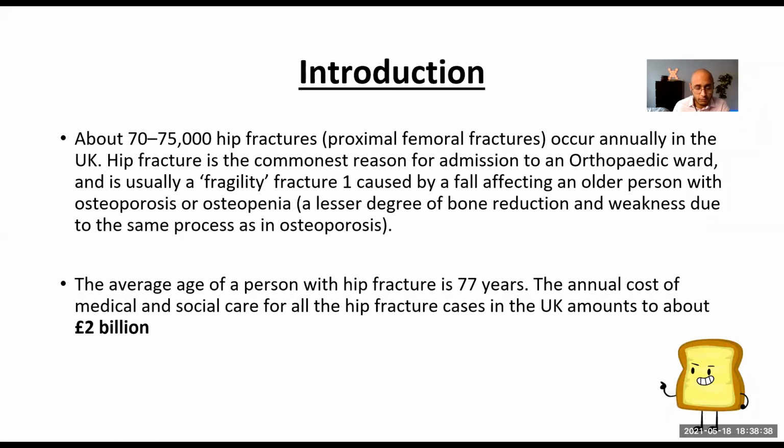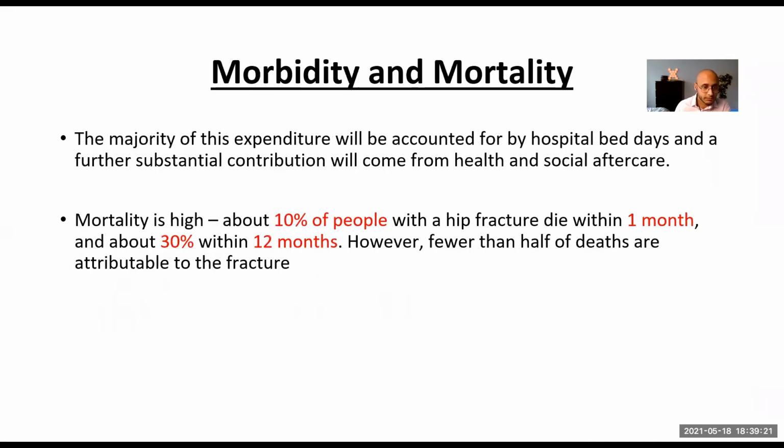NOFs, or hip fractures, are the bread and butter of orthopedics. It's the most common admission into an orthopedic ward. It's a complex medical condition. It's not just a broken bone. When you look at the numbers, you have more than 75,000, and this number of fractures is only going to go up as the population ages and becomes older and more frail, and more people will tend to break bones and break hips. As I said, it's a complex medical condition, not just the bone, and it's associated with a big socioeconomic burden, with a lot of money poured into it from the medical, but also the social aspect of it.